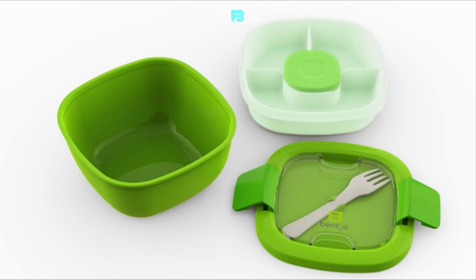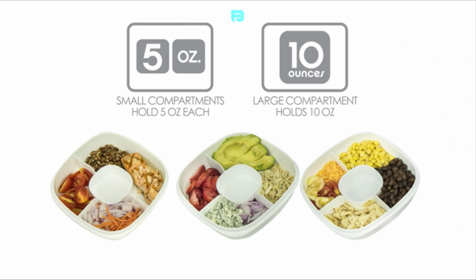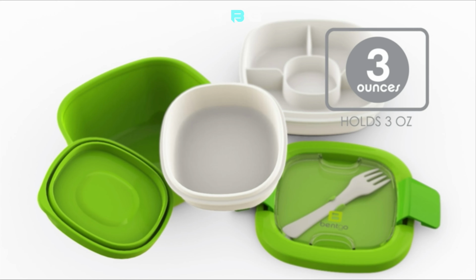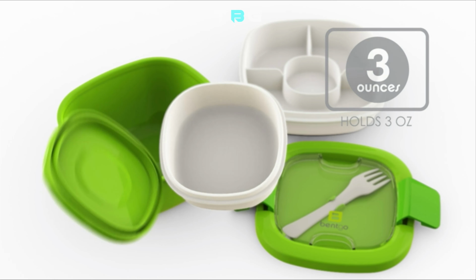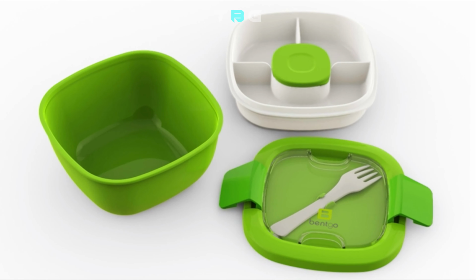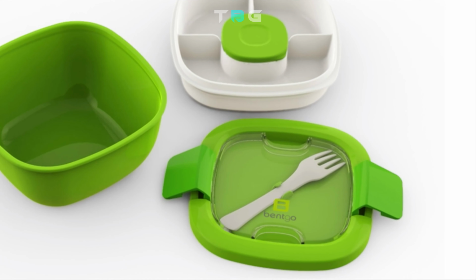The compartment tray, which nests conveniently inside the bowl, easily configures to hold three or more salad toppings or snacks. A separate sauce container with leak-proof lid nests inside the tray for mess-free transport of your favorite salad dressing. The top lid includes a rubberized sealing ring and locking clips that seal in freshness and help prevent spills during travel.